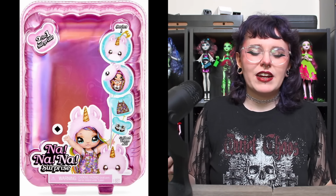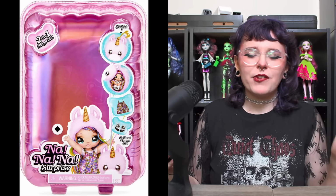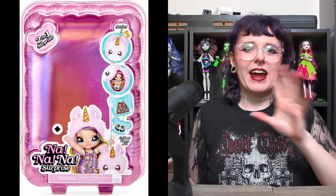It's definitely very different. However, that was easily 2 years ago, maybe even 3 years ago at this point that I unboxed my first Nana doll. And I've vacuumed, I've cleaned this entire room since then, but I'm still finding confetti. It just gets absolutely everywhere. There's no nice way to open it.